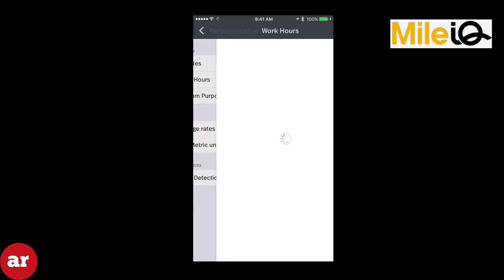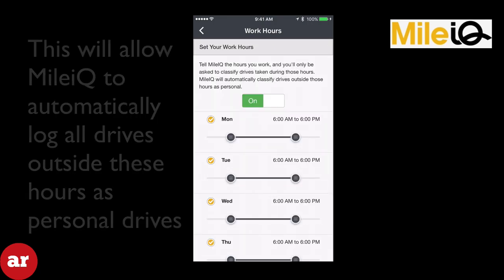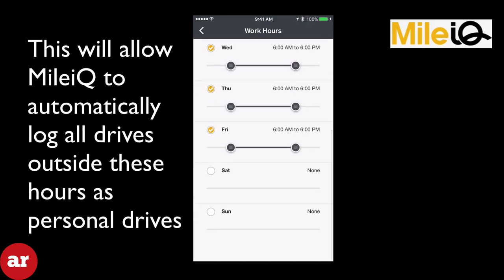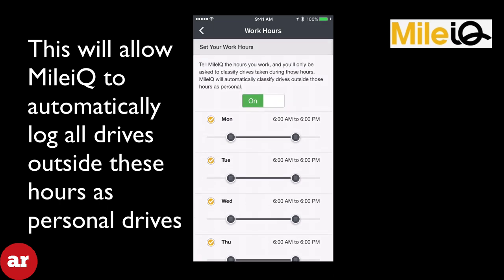Next, it allows you to enable your work hours. Currently, you'll see that my work hours are set from 6 a.m. to 6 p.m. If you use the slider, it will allow you to change your work hours in different increments.